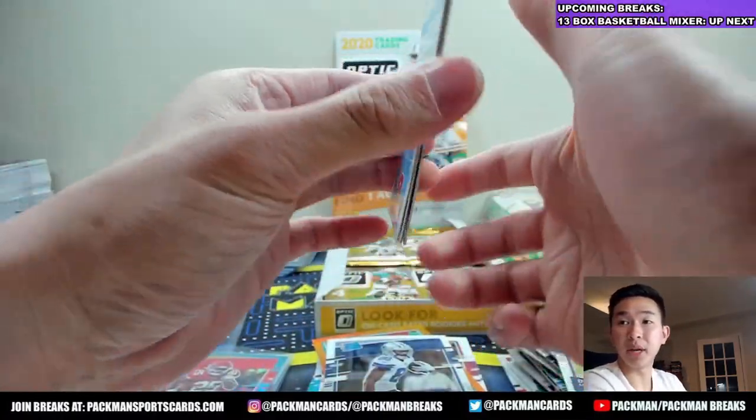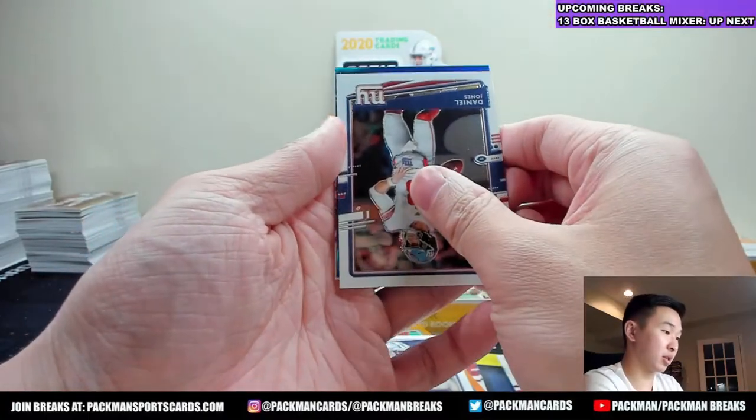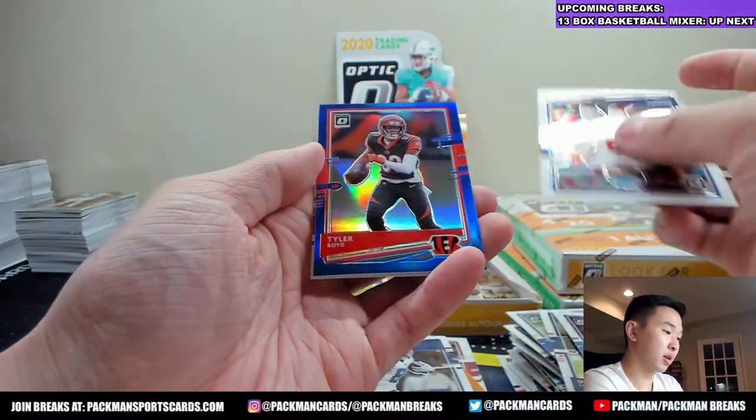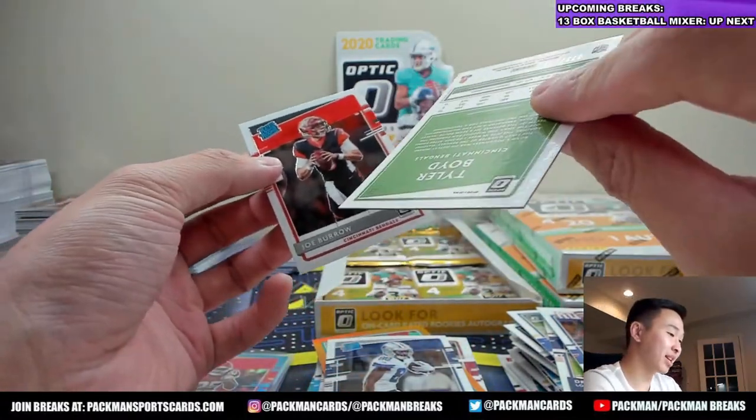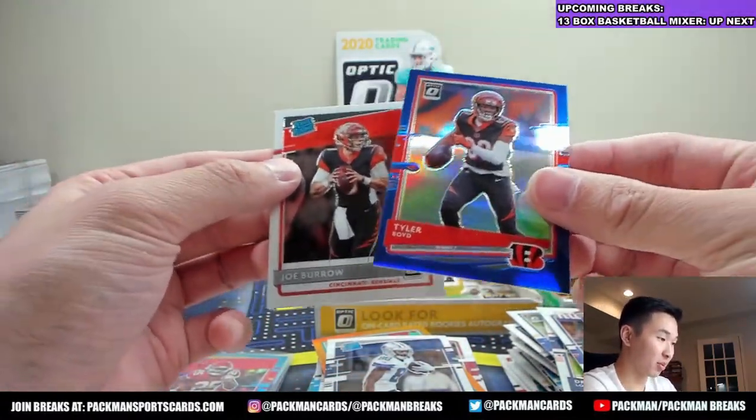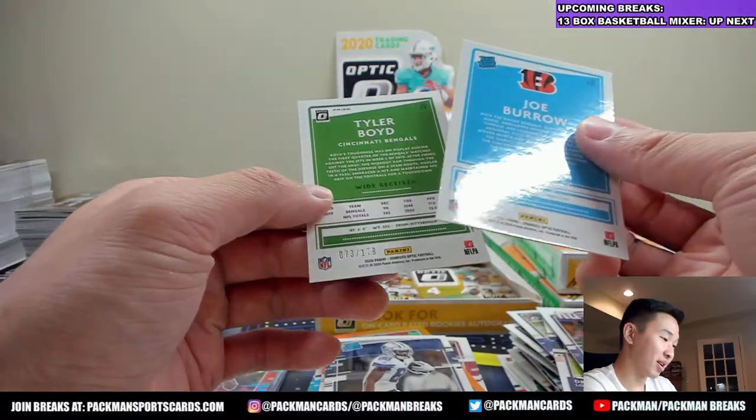No, it wouldn't get bent because it's still there. The sleeve is still there. It's just open so you can get it in. Tyler Boyd. That's not... Oh! I was about to say, that's not Joe Burrow. Can we swap him? Is it too late to swap this blue for the blue Burrow? Burrow. Finally got a Burrow.